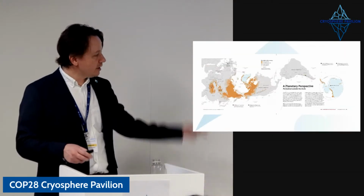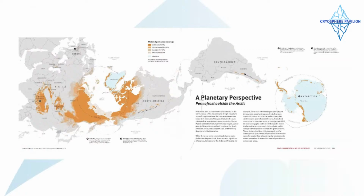So we do have spread material on all of the permafrost extent across the world, including Central Asia, which we don't find here. But there is also more in-depth information on other regions in the atlas than just this spread. I just chose this because this was chosen as an overview. But there is quite a lot of permafrost research going on in Central Asia.